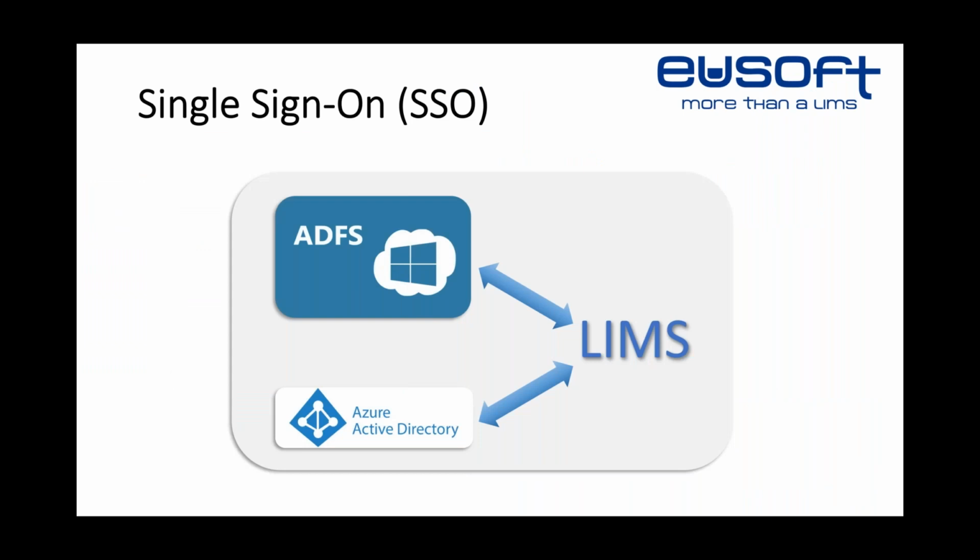Thank you, Stefano. One of the relevant features of the Eusoft.Lab LIMS solution is the capability to use the ADFS service. What is the ADFS service? It's the Active Directory Federation Service. It's a Microsoft service which represents an authentication and authorization service which provides you with the possibility to apply a single sign-on mechanism between the domain, business environment, and the web application.